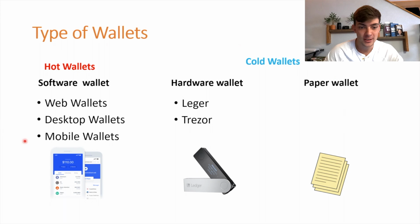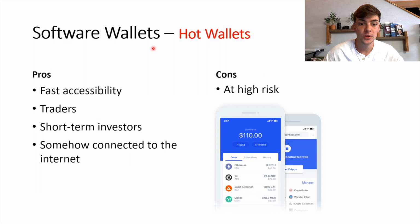Alright, so as we talked about types of wallets, there are 3 subtypes of wallets, which are software, hardware, and paper. Let's look at each of those and see what the advantages and disadvantages are. So for the software wallets, the advantages are you have fast accessibility to your funds. It's great for short-term investors and traders. They are always connected to the internet.